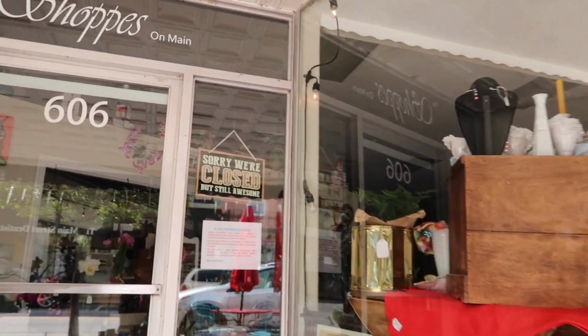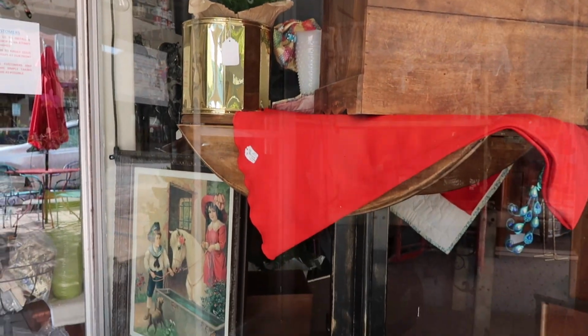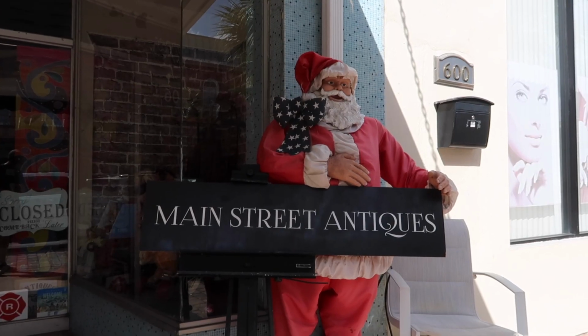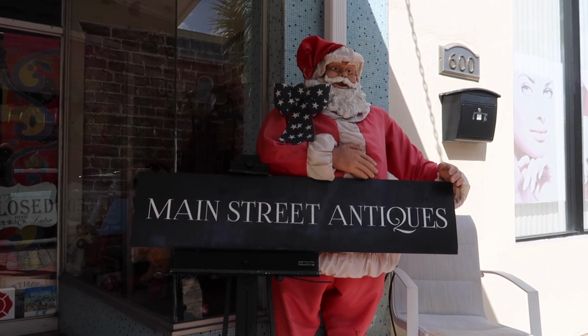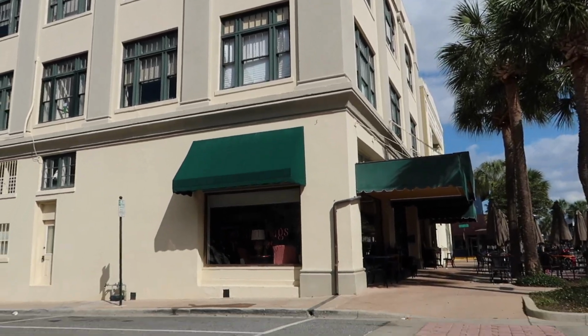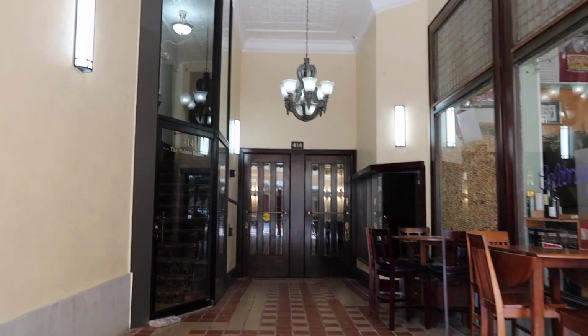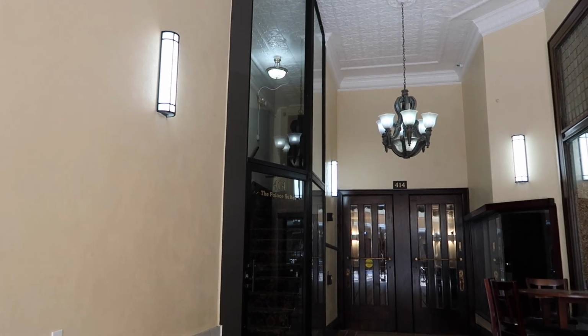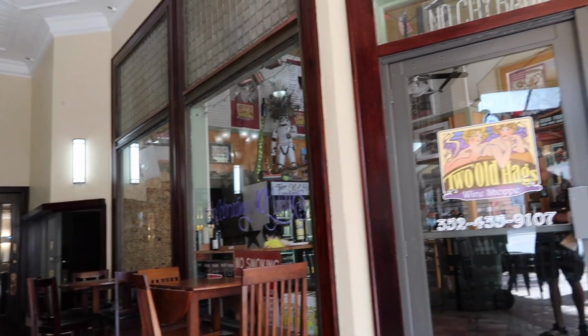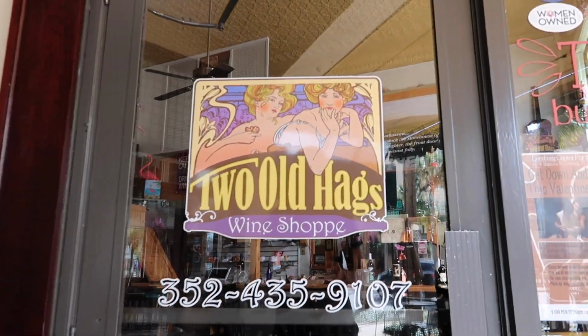That's actually a really, really funny sign. Gives you an idea of what they offer inside their store. And even the Jolly Man himself, Main Street Antiques. It looks like there's apartments above this lounge. It's a really, really funny name. Just look at this entryway to get up to those Palace Suites, which I think is apartments, not really sure, but here it is. Two Old Hags, wine shop.